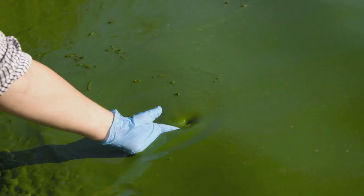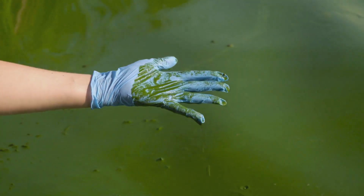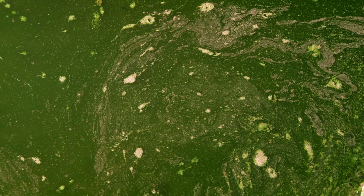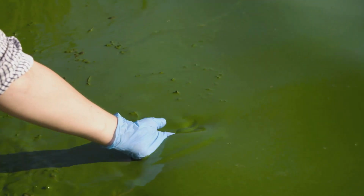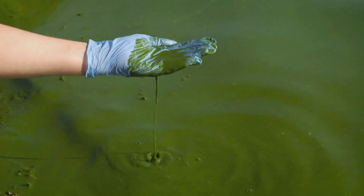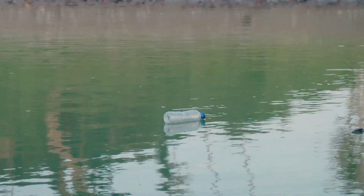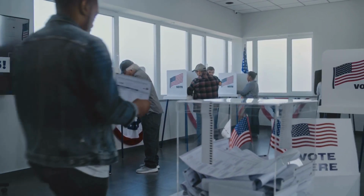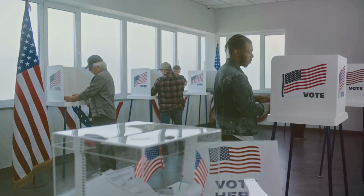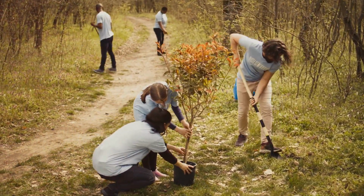Addressing this issue requires a multifaceted approach, encompassing prevention, mitigation and adaptation strategies. We must reduce nutrient pollution from entering our waterways, mitigate the effects of climate change, and develop innovative technologies for early detection and effective treatment of blooms. Furthermore, raising public awareness about the causes, consequences, and potential solutions is paramount. Educated citizens can make informed decisions, advocate for change, and contribute to the protection of our precious water resources.